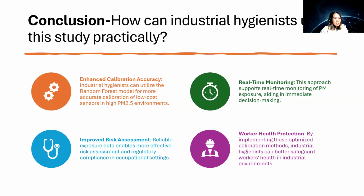And how can industrial hygienists use this study practically? This slide summarizes what you can do with it. Firstly, it can help enhance calibration accuracy. Industrial hygienists can leverage the random forest model for more precise calibration of low-cost sensors, particularly in environments with high PM2.5 concentrations. This improved accuracy ensures exposure levels are accurately measured, which is essential for implementing effective health and safety protocols. And then it helps with real-time monitoring.